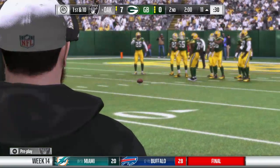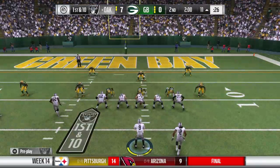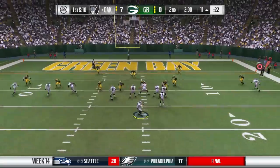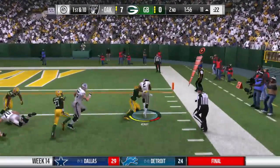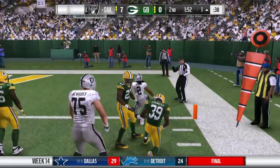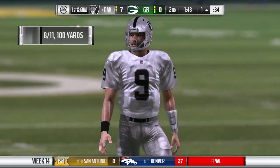And now a first down following that long gain. Here we go now. 3-19. They'll set up to throw. They set up the screen for Henry, and he couldn't quite get there. Tackled down at the 1. It's a 10-yard gain there, and it sets him up now 1st and goal.